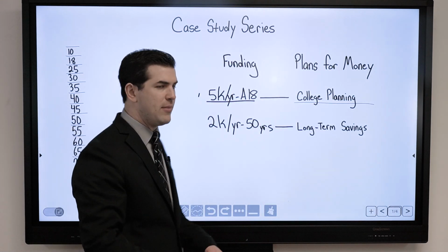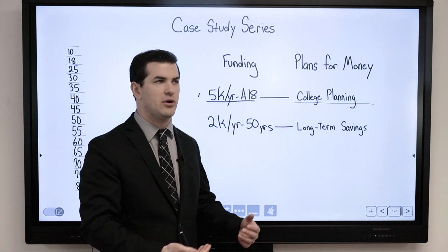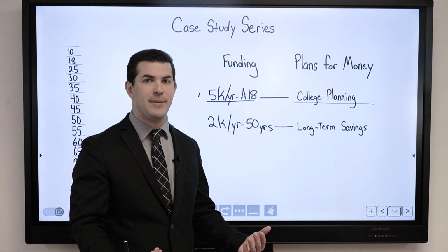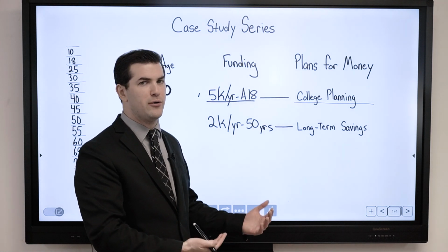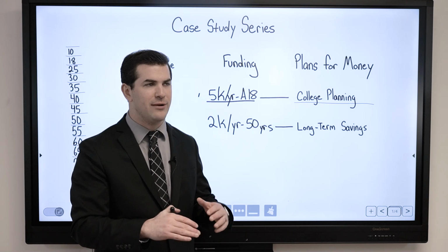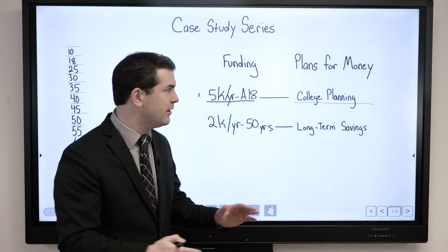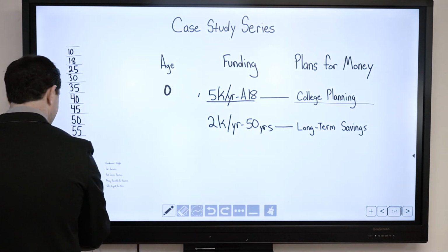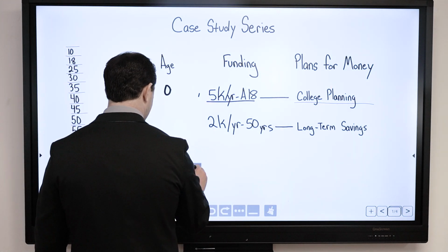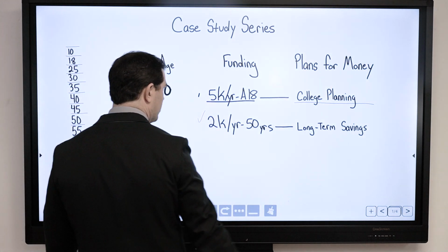There are many ways to model this, whether it's larger policies with larger loans, paying nothing back, paying interest only over time. Those are all good things to look at. It's important to see that whenever we demonstrate loans for anything, which we've got other videos and case studies on. So let's go back to our spreadsheet and look at long-term savings.